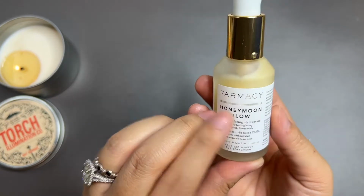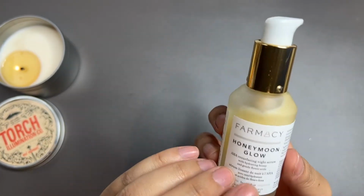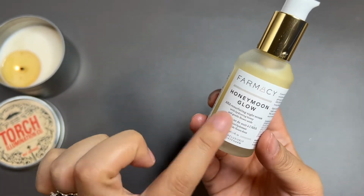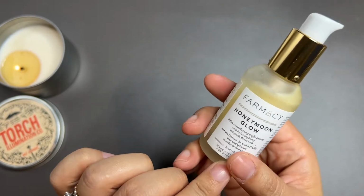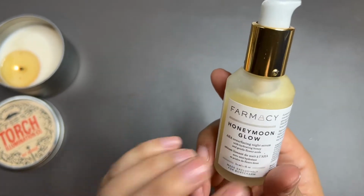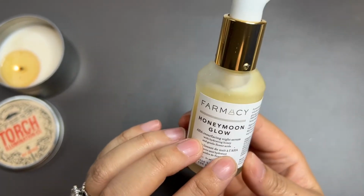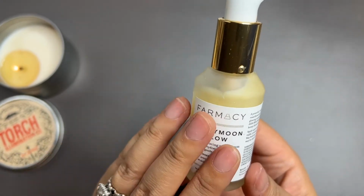Ooh, this one I really like from Pharmacy, Honeymoon Glow. If you are liking the feeling of the Sunday Riley Good Genes, but you think it's too strong for you, maybe also try this one. This one does have a little bit of a tingle, but I loved it. I love this one so much. I would definitely get another one of this. Highly, highly would recommend this one if you like that kind of Good Genes feeling.